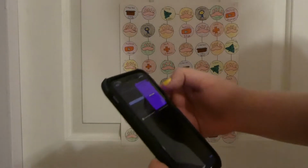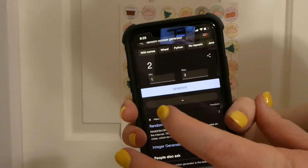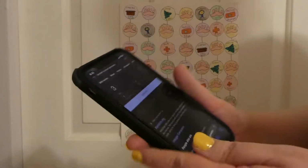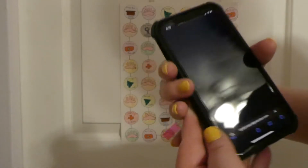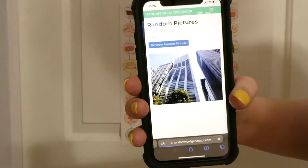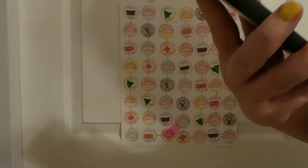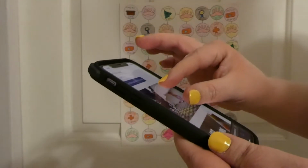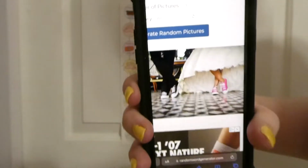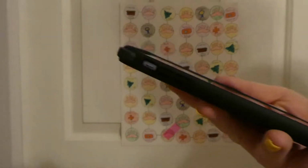random number generator. So I'm going to completely close the color. Okay. Number 3 again, which that is the random picture. So let's see what'll come up, and then we'll fix that. Okay. Generate. So this one looks like it's the feet of a bride and groom. See if I can zoom in a little bit for you. There you go. Does look like she has a bridal gown on, so maybe some kind of a wedding. Or just something with shoes.